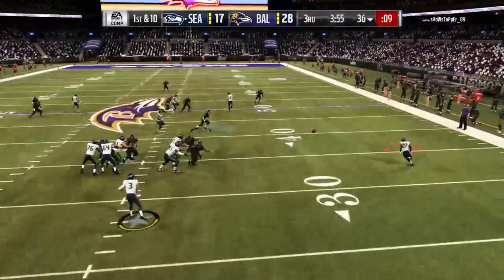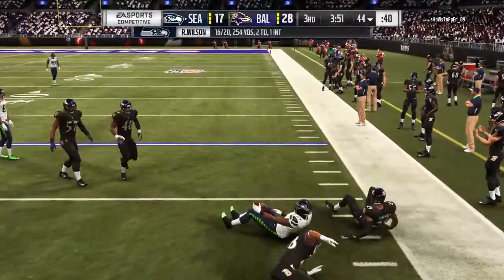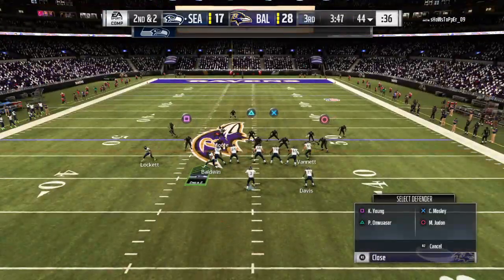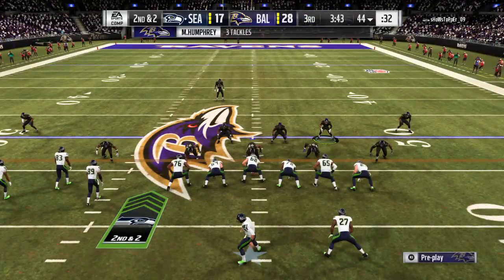They'll throw on first down with Wilson. A dump off for Davis. Stop shy of the 45. Showed off a nice little move on the play, though. Give him 8 on the play, and it'll make it a second down.